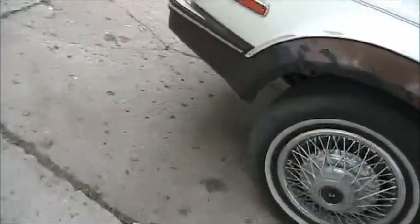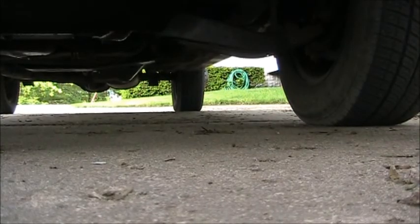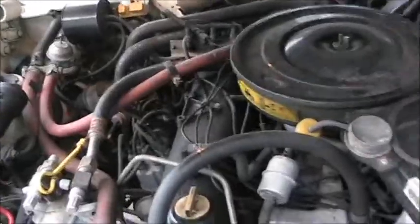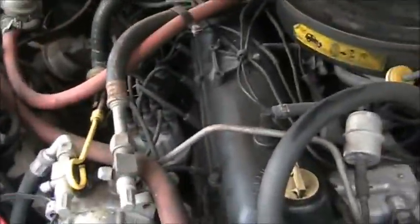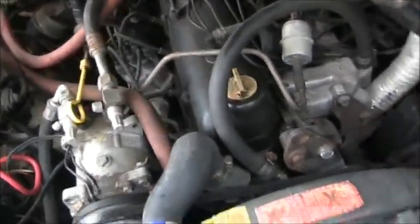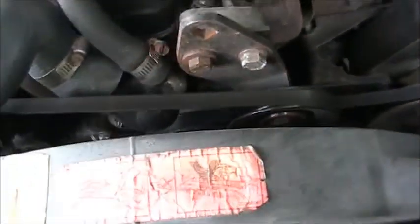Got the oil line and latch. Put the camera on first. Spring-loaded hood. And there you go. 4.2 liter inline six AMC engine, used from 64 to 2006 in Jeeps. I'll have to keep an eye on that power steering.